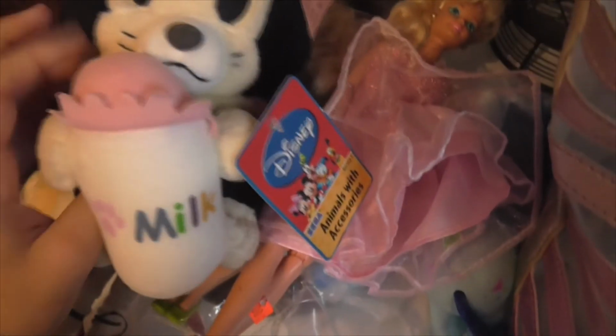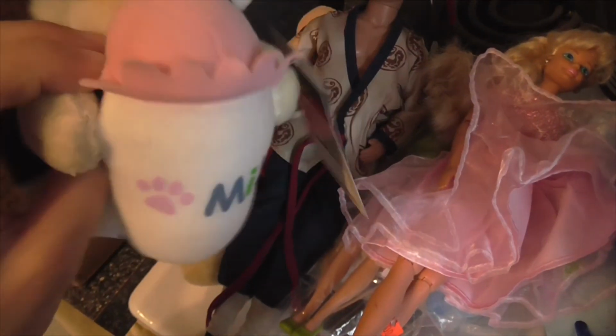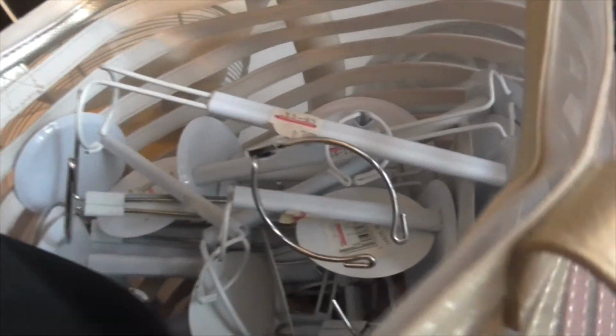Here, I believe that this is Figaro. Maybe not. I think with Mickey Mouse, the cat's Figaro. I know there's Figaro from Pinocchio, but I could be wrong, but I believe that's what Minnie's cat's name was, too.